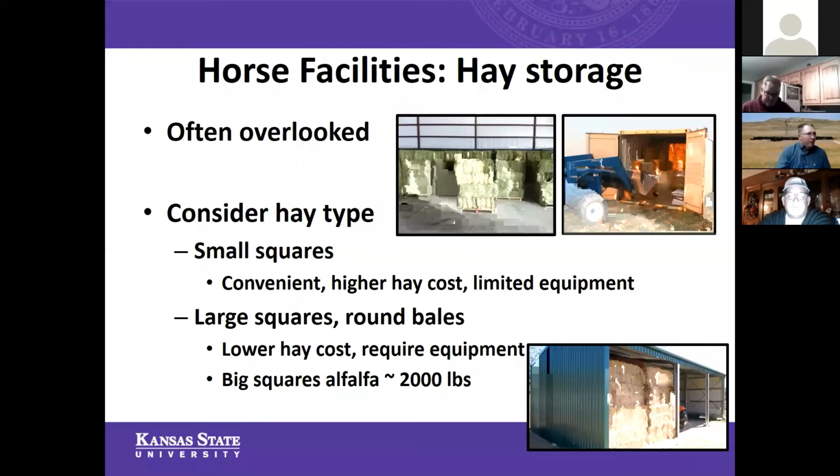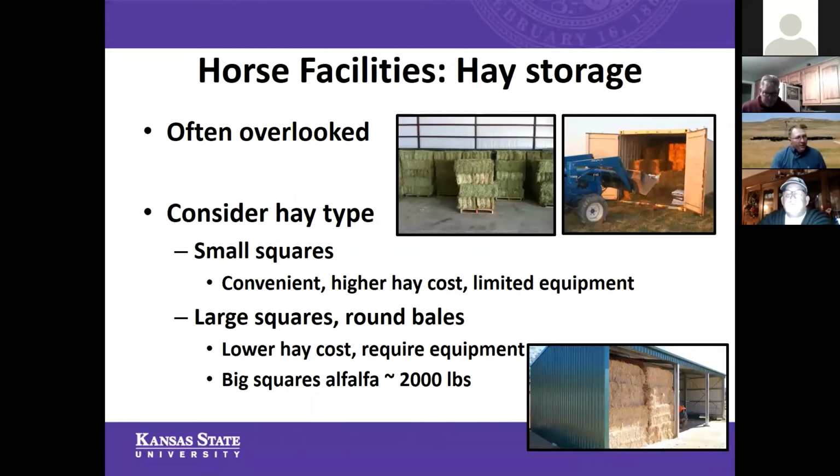And so the other piece of a horse facility, especially where we know we're going to have to feed those horses off of the grass, and I think a lot of people, especially on smaller acreages, often don't think about, is hay storage. How are you going to store your hay? What's your hay type? Are you going to try to just exclusively use the small square bales? All those are super convenient, but they're pretty expensive, right? They don't require a whole lot of equipment.